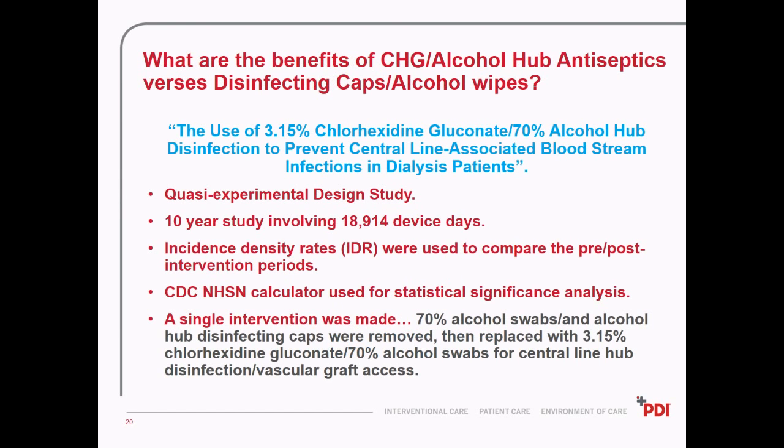So we did a quasi-experimental design study. We looked at 5 years before we made an intervention here, and then we looked at 5 years of data after. And in the whole hospital, it was 170,000+ device days. So it's a lot of data, a lot of devices. This particular study here that you're looking at is what happened with the dialysis population. Out of these, this is 18,914 device days. So you got lots of data here.